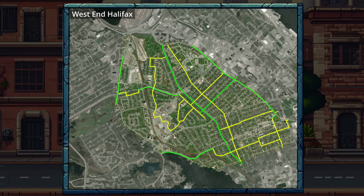The section running through the current West End Mall looks pretty indirect, but that's just a function of how the roads are currently laid out. The entire neighborhood is going to be redeveloped, so it probably won't be quite as janky in the future.